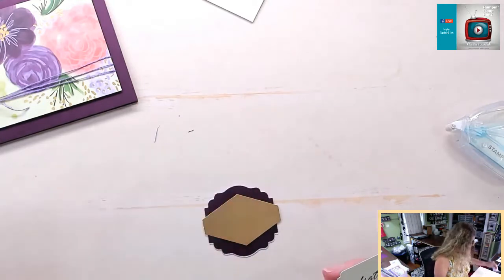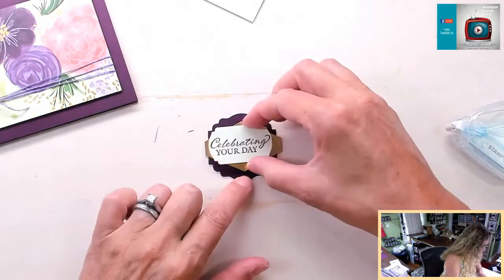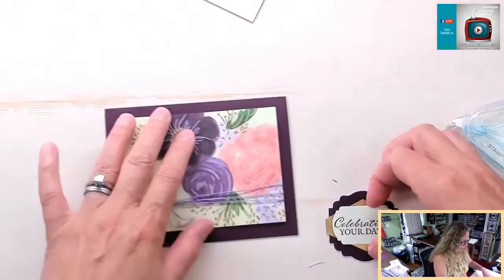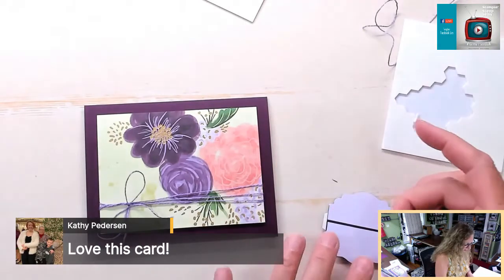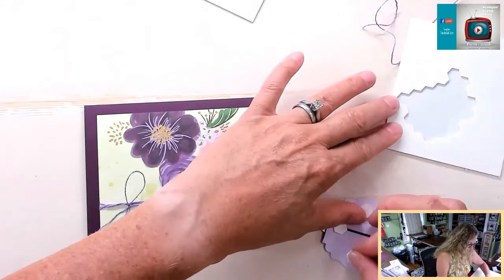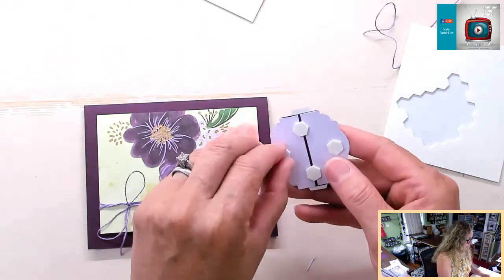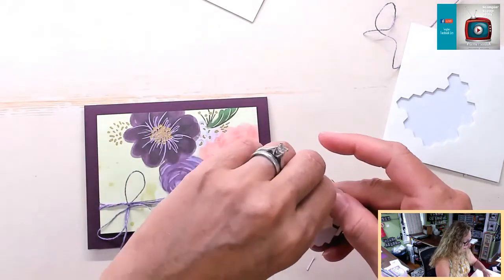Oops, I got a dimensional backing stuck to me. And I'm going to stick this right in the center. Boom, boom, boom. Now I'm going to take some more dimensionals because you can never have too many dimensionals. I mean, if we're going to spend all this time and love on a card, it's going to get the extra 20 cents to mail it. And here we go.